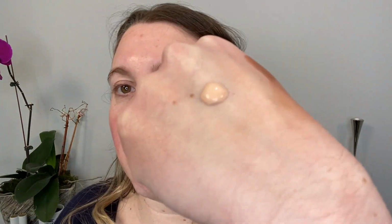Just add a little bit more here because again, I'm going to be putting the foundation on top, so I don't have to be too cautious. All right, and then for foundation, I'm going to take the Chanel Beige Healthy Glow Foundation, and I have shade BR12. I'm just going to put a little bit here on my hand, and we'll put this on top, and if I feel like we need more, we'll add more.